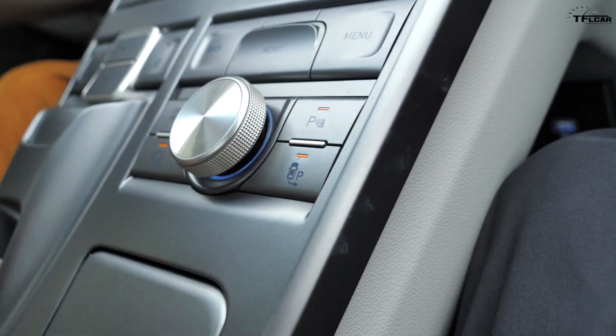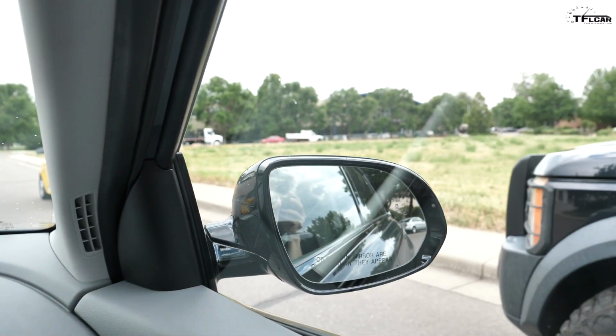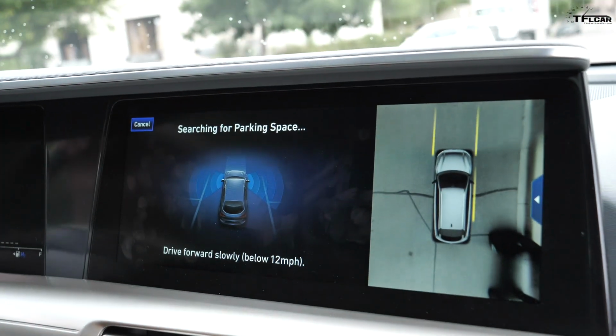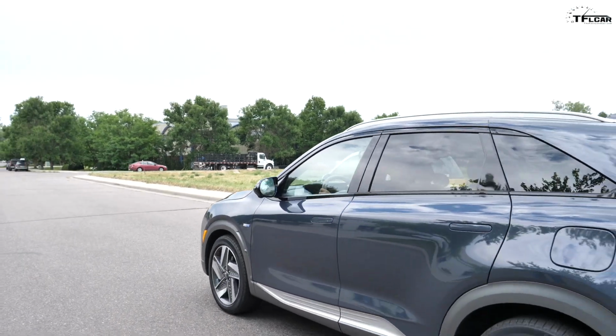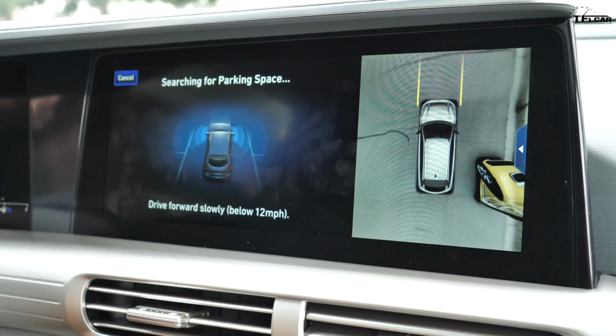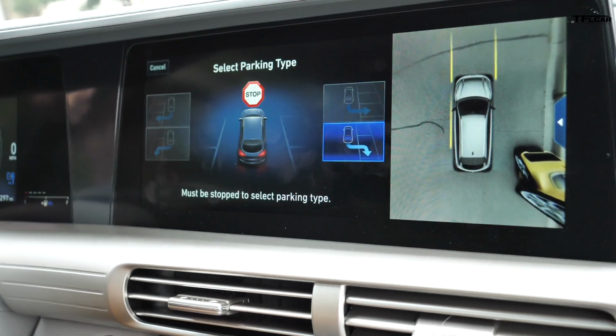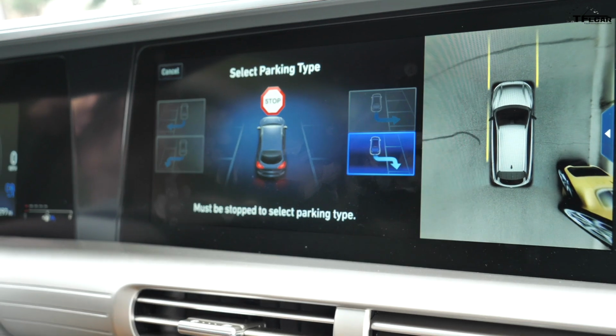So I'm driving along. I click this little button and look at this. Here's a parallel space. Let's see if the car will park itself in this space all by itself. So the idea is you drive along, it looks for spaces, and then once it sees one, it will tell you to stop, and now in theory, this car should park itself. Let's see if that happens.